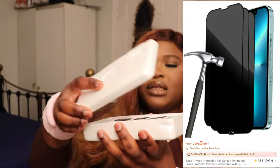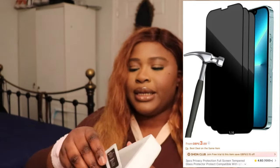Yeah, so I got this. When it came, I was like, who ordered cellophane bag? Like, what's this? What did I buy? And then I opened it. It's my screen guard. I ordered shock absorb screen guard. So this is 3-in-1. I have 3 screen guards here.